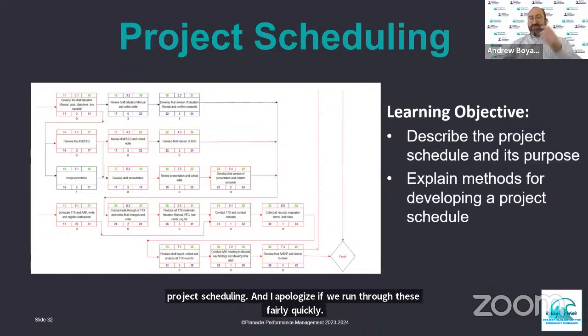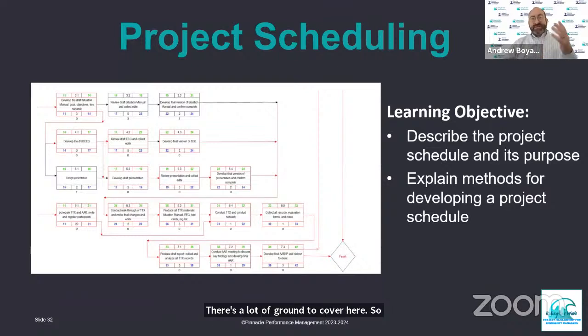What I want to cover in project scheduling is that by the end, you're able to describe the project schedule, its purpose, and explain the methods for developing a project schedule.